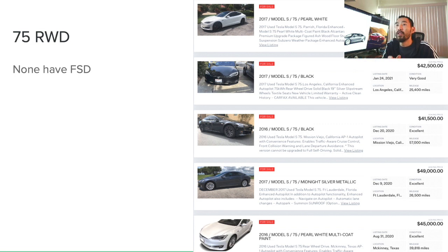And let's take a look at some rear wheel drive examples just for fun. Again, none of these cars actually have FSD. None of these cars have full self-driving. So if you were to get this car and it had enhanced autopilot, you would have to pay another $5,000. And if it only had basic autopilot, you'd have to pay another $10,000. So just add $10,000 on some of these cars right here. Actually, this one has enhanced autopilot, so it'll be like $50,500. This second one right here has enhanced autopilot, so it'll be $47,500. Like I said, extremely overpriced.